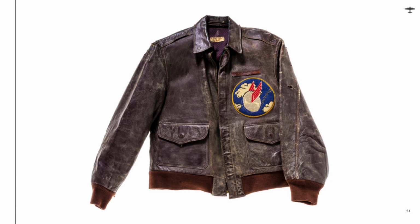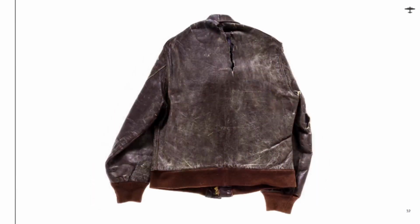It's in pretty bad shape, actually. It's torn on the sleeve there, and on the back it's got a pretty significant tear. But this was in the collection of the Smithsonian. And these are very rare.